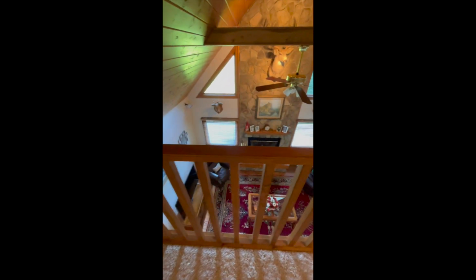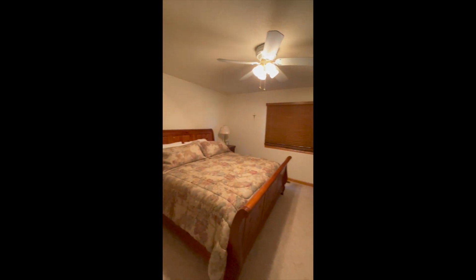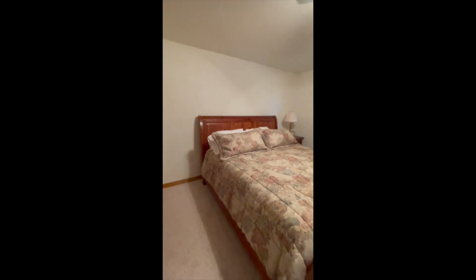So now we're up here at the top. No noticeable temperature change. Here it is down at the bottom. And here's the bedroom. This one's over the master. Pretty good sized closet. No light. General storage purposes.